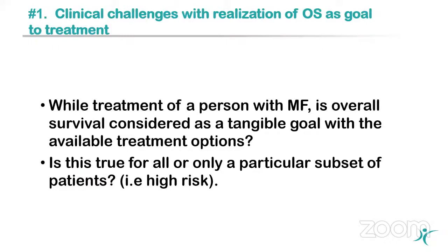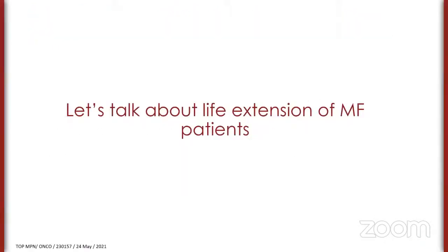As we know, myelofibrosis is divided into low risk, intermediate 1, intermediate 2, and high risk. So are we going to stick only to the high-risk group, intermediate 2, with the use of JAK2 inhibitors, or is it for all subsets of patients? So let's talk about the life extension of myelofibrosis patients. Next slide.